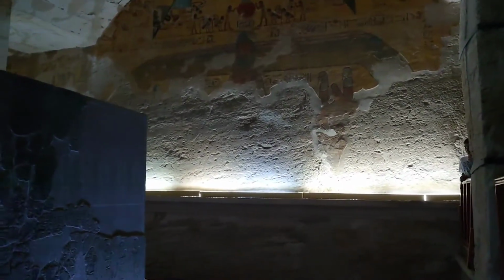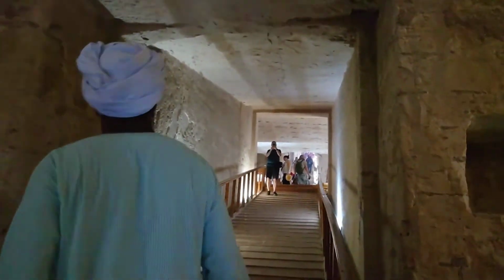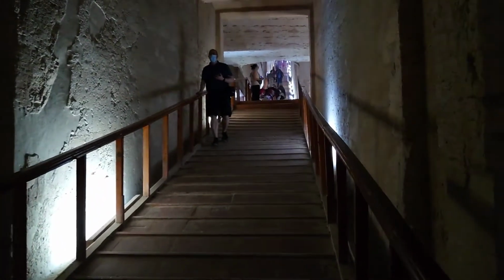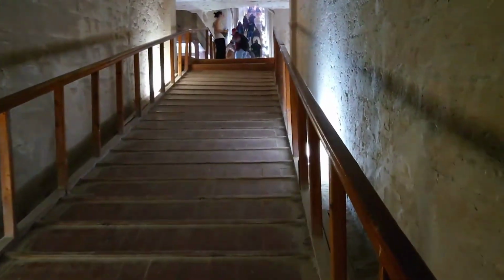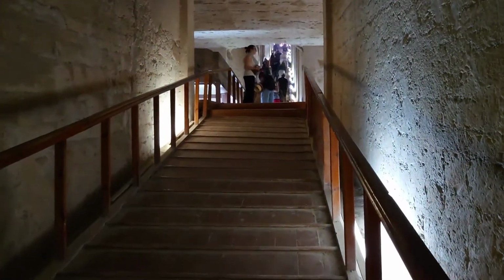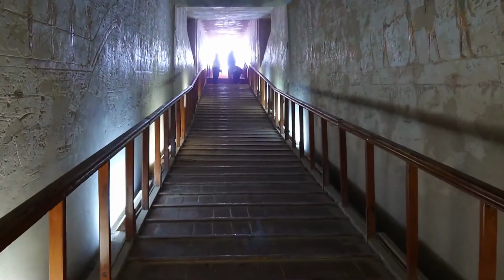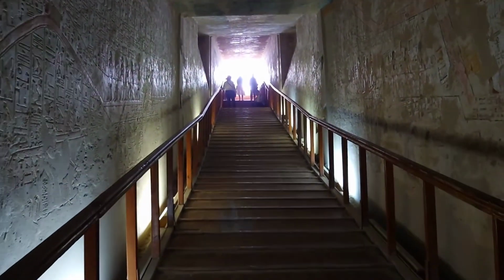That was the tomb, and now it's time for the long walk up the steps, which is right behind me. And we're on our way up here. I don't know how many steps there are, but there are quite a lot. And we're told this is the deepest tomb in the whole of the valley. The last flight of stairs, and we'll be out in the fresh air again.